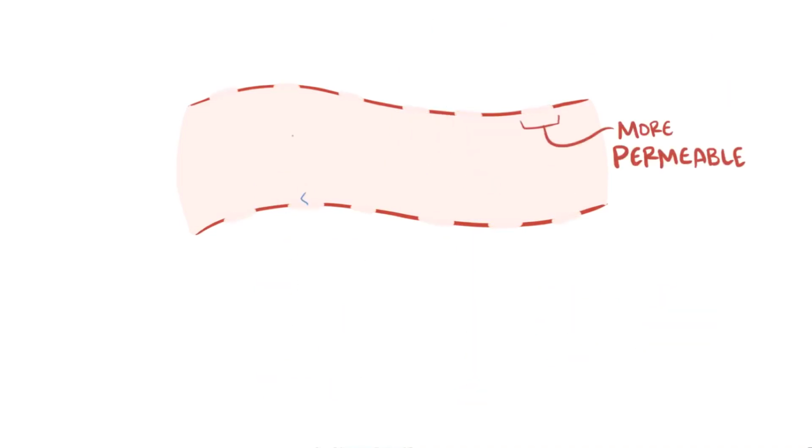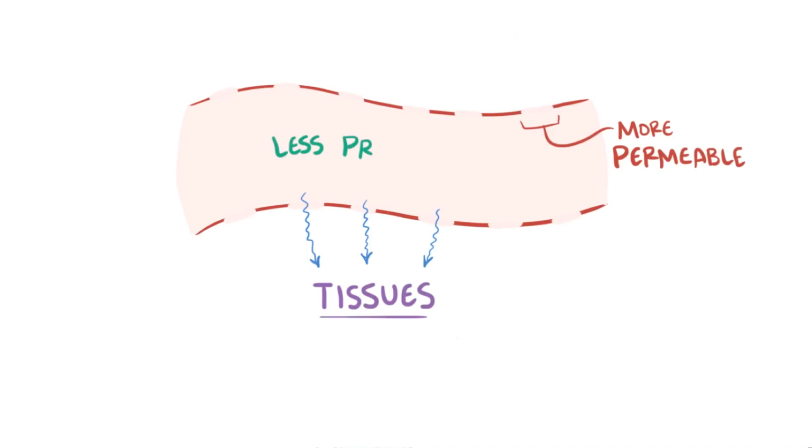Finally, endothelial injury increases vascular permeability, which is when water is allowed to slip out of blood vessels between neighboring endothelial cells and get into the tissues. Because there's also a loss of protein from the blood due to the proteinuria, even more fluid moves from the blood vessels into the tissues.